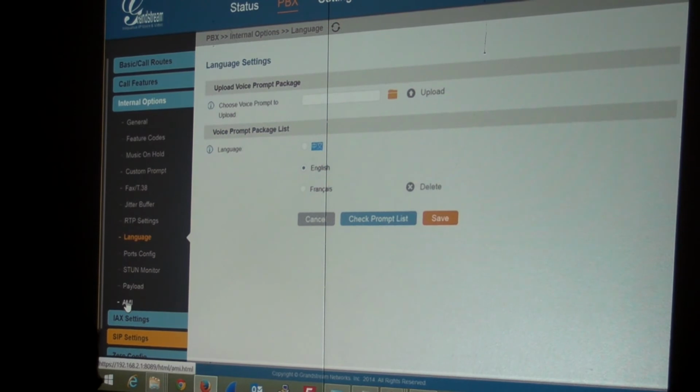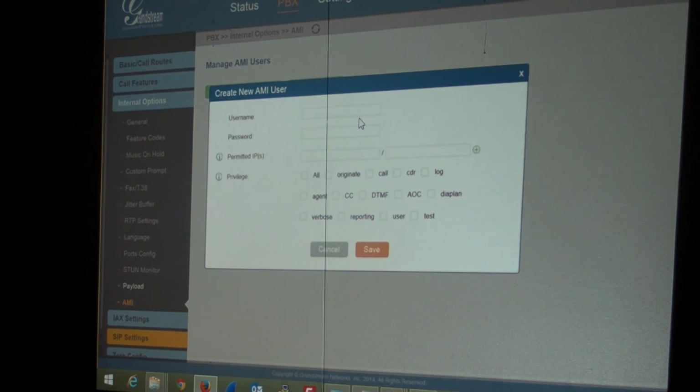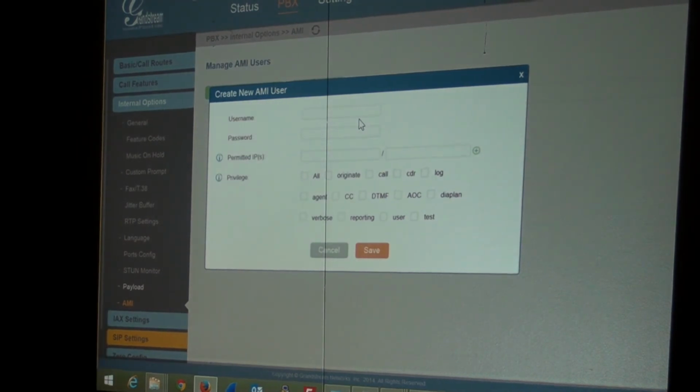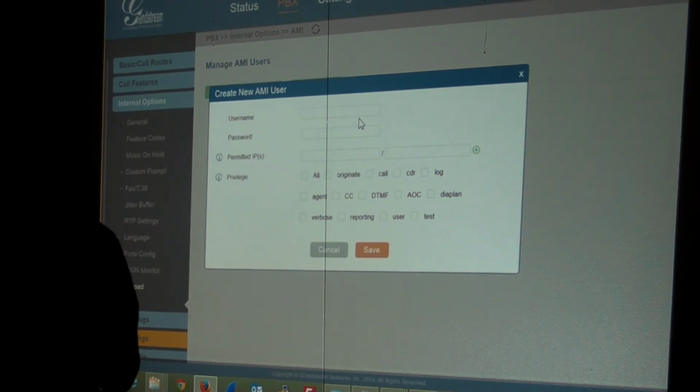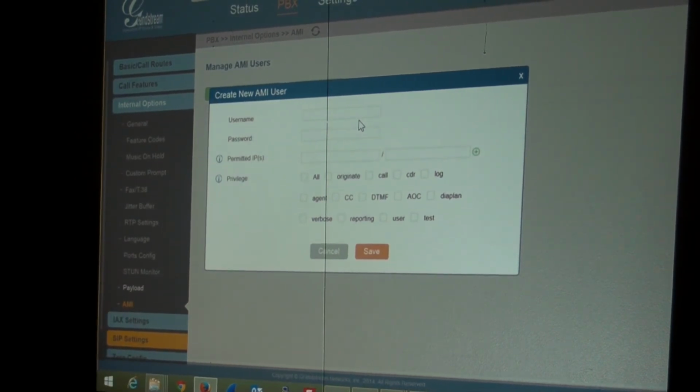All right. AMI. So remember, this is the Asterisk management interface. So we have an API. So in other words, you can still access the PBX via SSH. And back to your question about SSH, SSH is enabled by default, I believe. So you can access the PBX for Grandstream commands, like I said before. However, if you want to enable AMI, the Asterisk management interface, that interface is still limited.